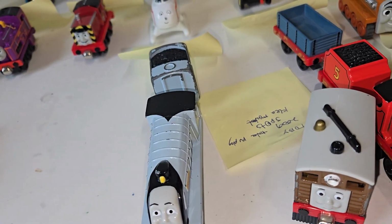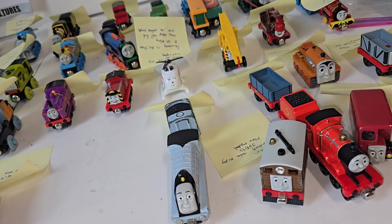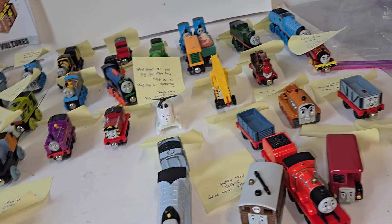I have a $2, 3 for $5 bin down at my flea market where they buy all the Thomases, and none of these trains on average I paid about $2 or less for. So even if I send it to the flea market, I don't lose money.